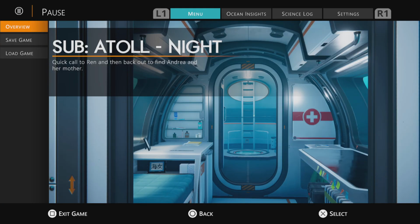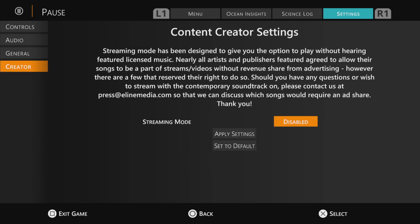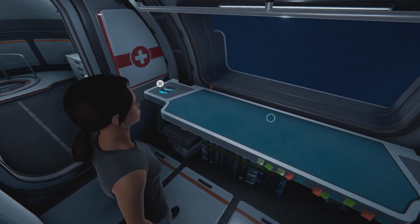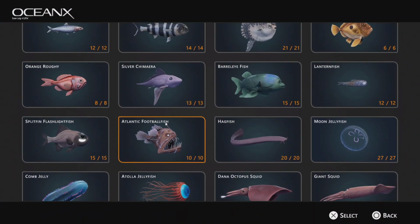While I was doing those last dives, I turned on the music, so this is something that you should do anytime you're playing the game, so you can enjoy the licensed tracks that are in the game. But for now, for this stream, we're going to turn those back off in respect of the artists, and make sure you get a chance to listen to those great songs.